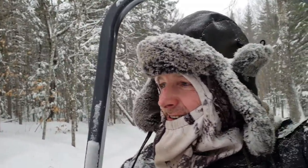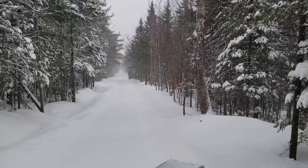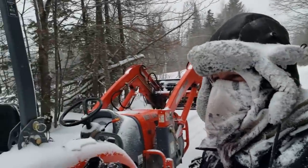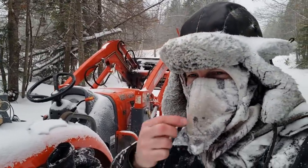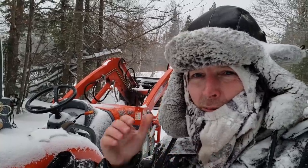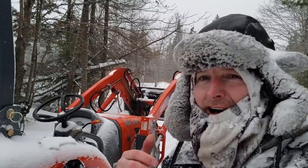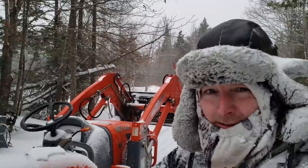Probably take me a couple more hours. It's a long way out of here. Oh, 1 mile down, one more to go. But on the way back, the wind's blowing the wrong way, so it's really blowing everything right back in my face, so it might be a long mile. Anyways, we're having fun.